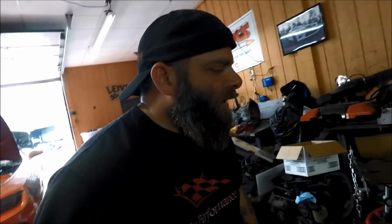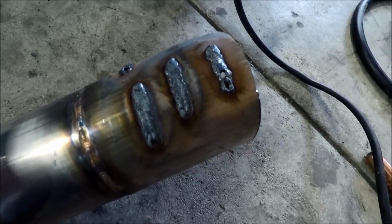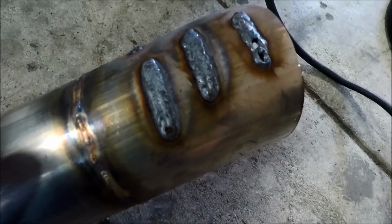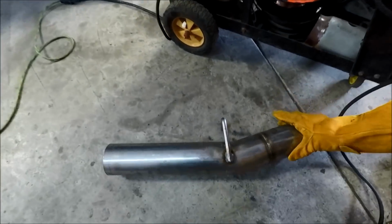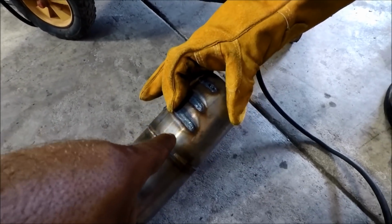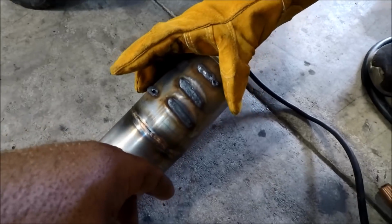Now, before the arguments start, before the hate comments start about how Max's welds look, to be honest, I've seen Max weld, and I'll give you a little example here. He actually welded these right here. He was using this pipe to set up his welding to make sure his welds were going to be good for this setup. This was too hot. That was too hot. That one had no gas.